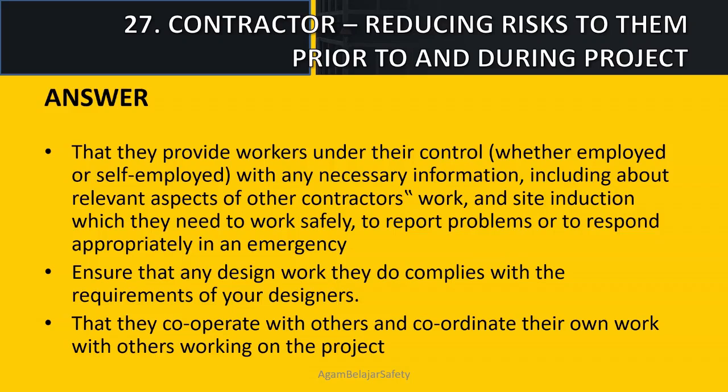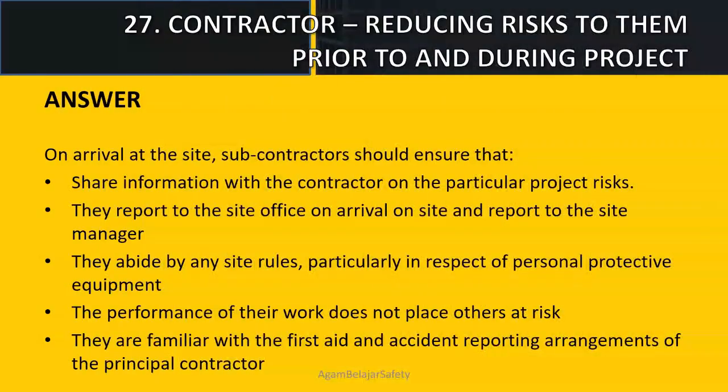That they cooperate with others and coordinate their own work with others working on the project. On arrival at the site, subcontractors should ensure that they share information with the contractor on the particular project risks. They report to the site office on arrival on site and report to the site manager. They abide by any site rules, particularly in respect of personal protective equipment.